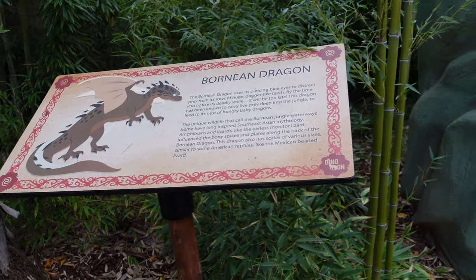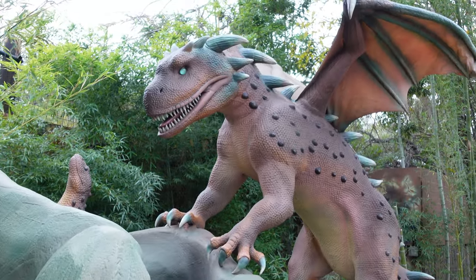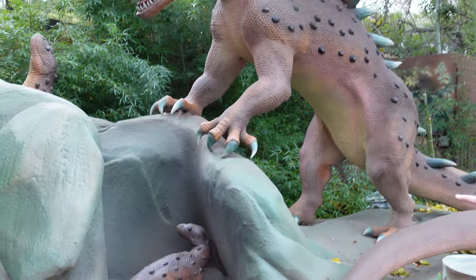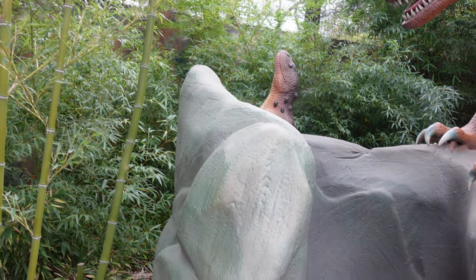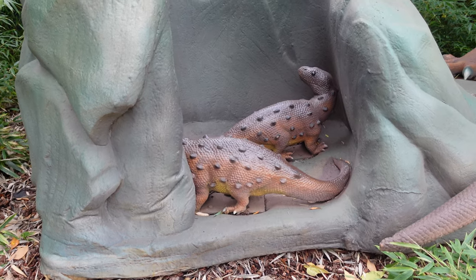Okay. It looks like a Mexican beaded lizard. I think we saw one of those earlier today. Oh, he's breathing. Or she's breathing. She's got babies. Oh, he's trying to escape. Little baby.